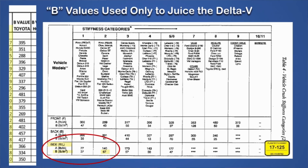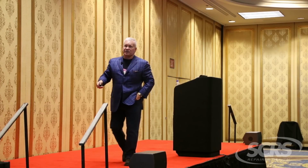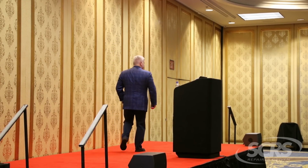My favorite exhibit of all was this. Vehicles have A, B values. The B is what really counts when you're looking at the strength of a vehicle. The B value tells you what kind of load that it takes before it begins to crush. In the software that he had, the highest B value that his computer had capability of was 67. Look at the B values that he used for all of his runs. 395, 351, 288, 396, 329, 407. Why did he do that? Because he kept manipulating the data, trying to get it to fit a theory.